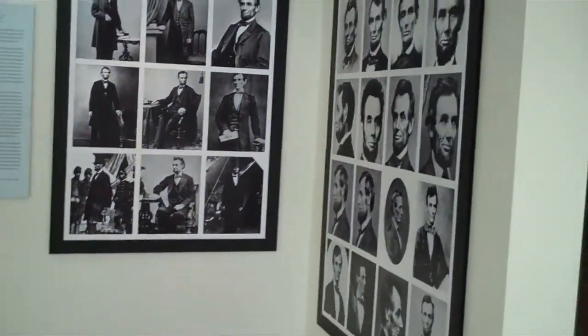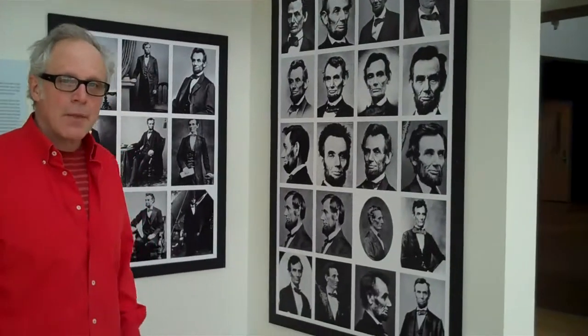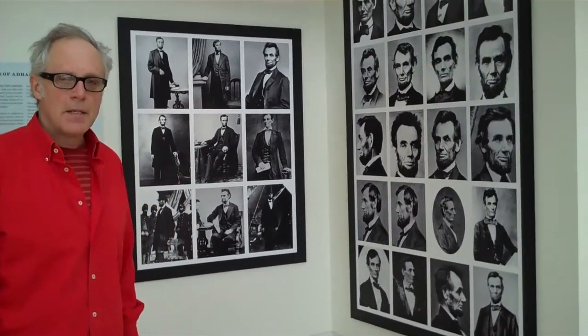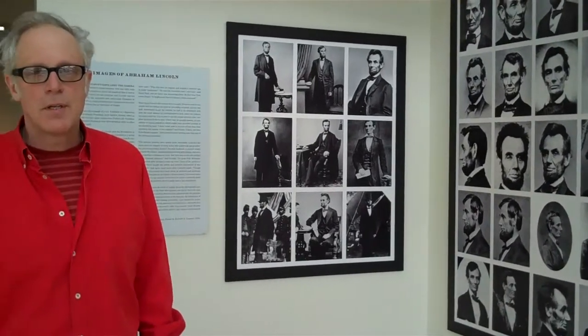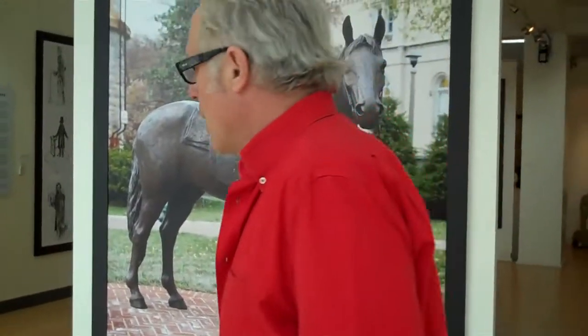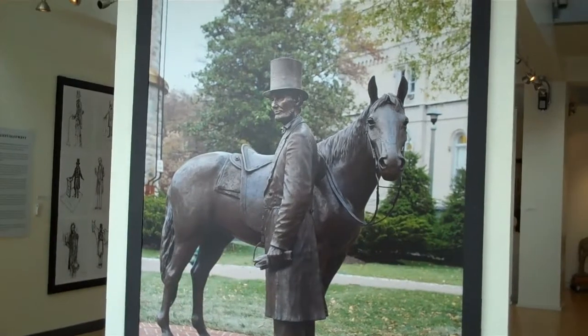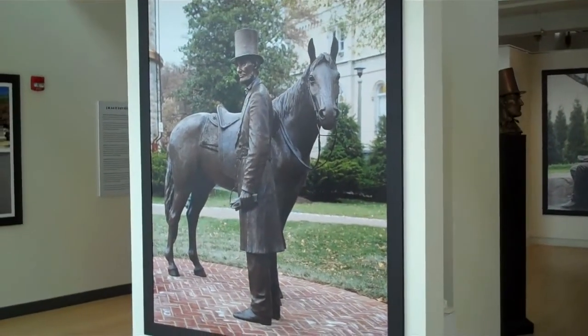Moving around this way, we look at a whole series of images that give you a sense of the face of Lincoln from 1846 to 1865. He sat for the camera 63 times. There are about 130 images of Lincoln that survive. Moving through, you see the image of Lincoln and his horse at President Lincoln's cottage here in Washington, D.C. This is the finished bronze.